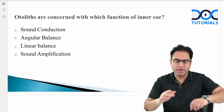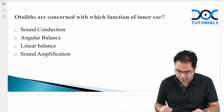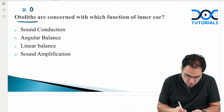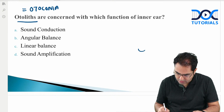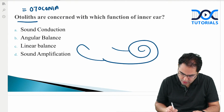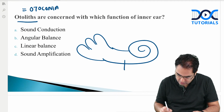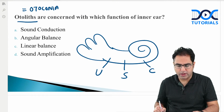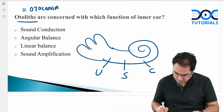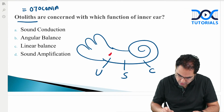So guys, let us repeat this question. Otoliths are concerned with which function of the inner ear, beta? Otolith is also called otoconia. This is your cochlea, utricle, saccule and semicircular canal. This is your saccule and this is your utricle, and the cochlea is over there. In the saccule and utricle, we have the macula. This red thing is the macula.